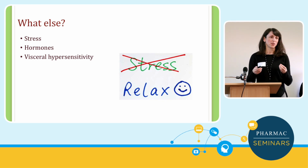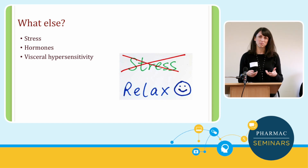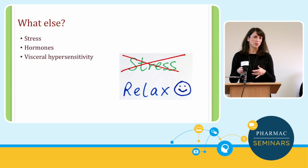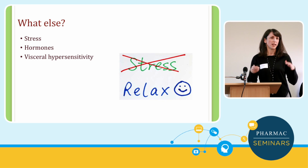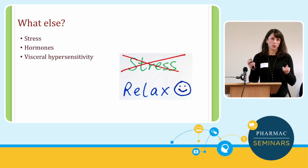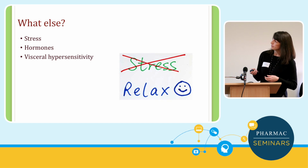Then we have hormones, so a lot of women notice around ovulation and menstruation they will get an increase in their symptoms, and we can't always manage that with nutrition, but if they're at least avoiding things that can irritate them more, we'll have a lessening in the symptoms around that time. But certainly that's a very, very common one. Even people without IBS might get symptoms a little bit around those times anyway.